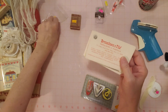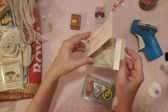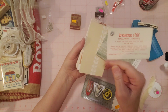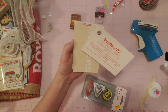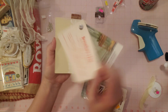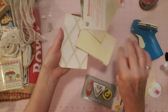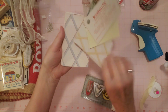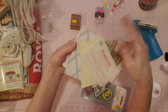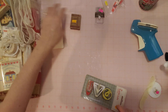And let's see, what is this? Well, I'm not sure. I don't remember. It must be something I liked. Okay, cool. Oh, that's right, now I remember. This is little wallpaper samples, I believe. It doesn't say anything about wallpaper on here, but it's on this little screw thing, and you can flip through these perfect little wallpaper samples that you can make tags out of. Wouldn't that be fun? Or journal cards. I mean, aren't they perfect? The perfect size, like 3x5, something like that. So that was a fun little find.